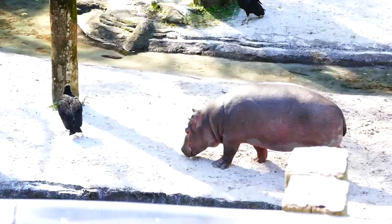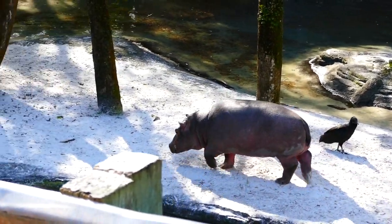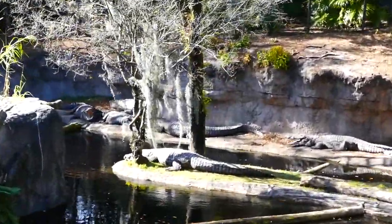All right, look down on the left. She's about 6 months old. So cute. They can reach well over 16 feet in length, fully grown.